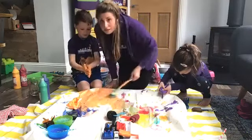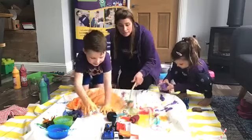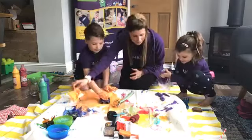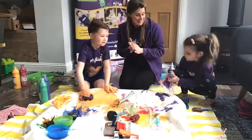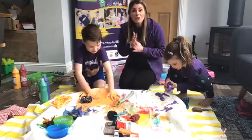And they can use the brushes, make a nice sort of mark there, or a pattern, or a shape. They can use the cars, can't they, Harrison? Look at it. I made a dead slug. Ruby made a slug. It's always a good thing.